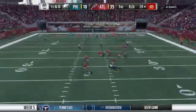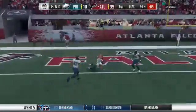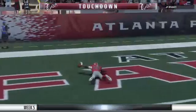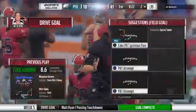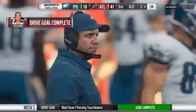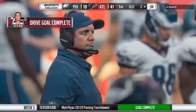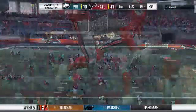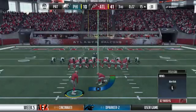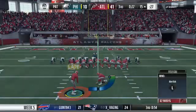On 1st down, Ryan steps away. That is caught inside the 5. And he is into the end zone for a Falcon touchdown. And let's count them up now. 1, 2, 3, 4 touchdown receptions for him in this game. And just one shy of the NFL record. What a great performance. Going up and catching the football, creating space, and finding the end zone. That's what it's all about.